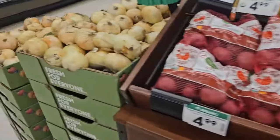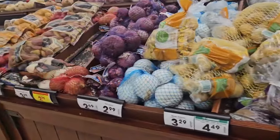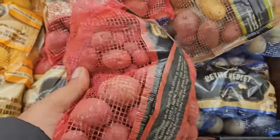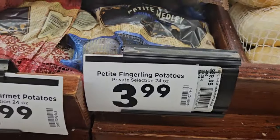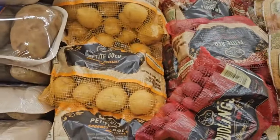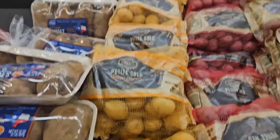And then, so all these are the onions, all types of onions. And then huku kuna waru. So these are the warus. Kuna tofiri. Hizi ni zile tunapanda. Hizi zinakaa beku zenye huweka tunapanda. Pamoja na hizi. Paka kuna za green. They are turning green. Sijui kama kuna watu wanakulanga hizi. Hizi naitwa fingerling. Fingerling potatoes. Kuna tofiri. Petite gold. Petite gold, ndio hao.